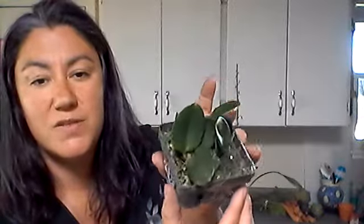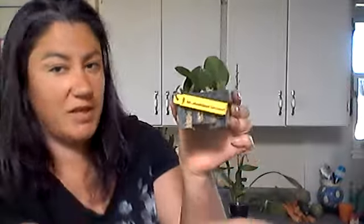Bulbophyllum red chimneys. Neat. Look at this. I don't know if these are babies or if this is a little mini type of orchid. I'm going to have to look it up. So it's a Bulbophyllum rothschildianum red chimney. That is so neat. Mama.